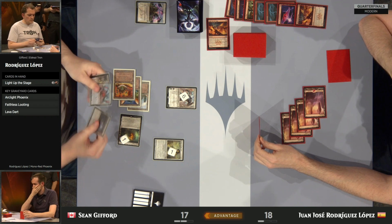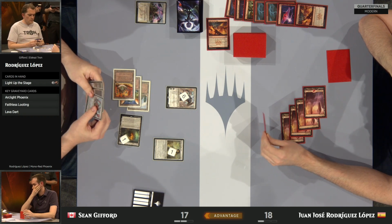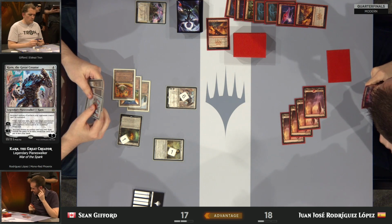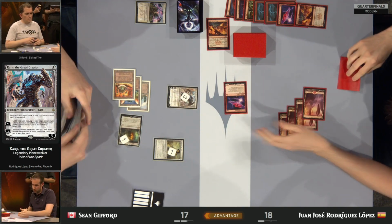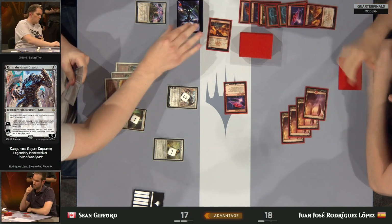So here, disaster mode for the Spaniard, and Sean Gifford sitting pretty, flying high here behind his Karn the Great Creator. What's Rodríguez López going to do here? Go upstairs, go downstairs, go in my lady's chamber? What's he up to with this Phoenix? Well, it's definitely attacking, but the question was whether it was Karn the Great Creator, and that's the decision Juan José went with.